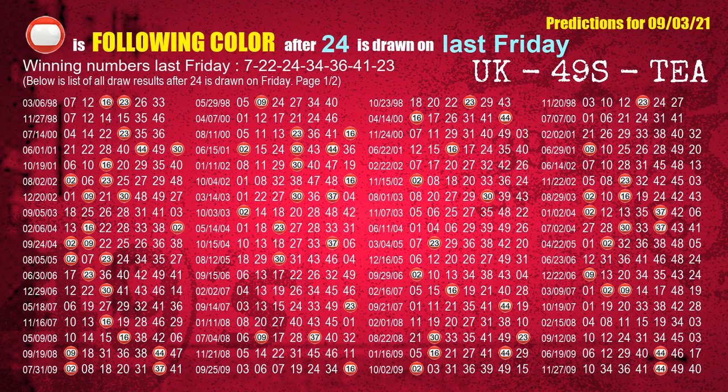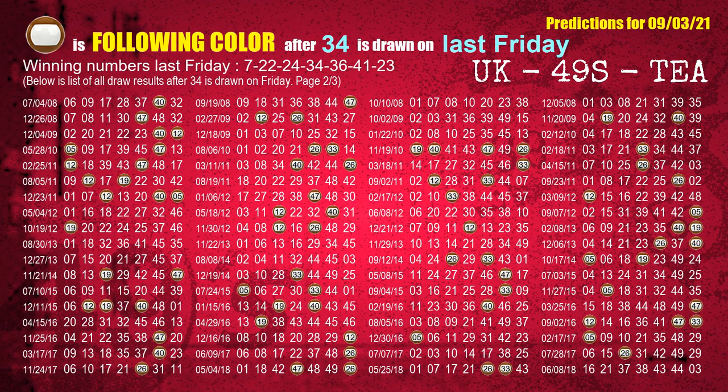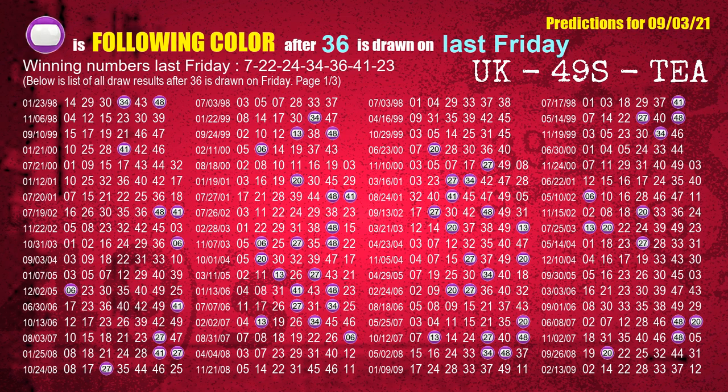The third winning number last Friday is 24. The most frequently following color is red, when 24 is the winning number on last Friday. The fourth winning number last Friday is 34. The most frequently following color is brown, when 34 is the winning number on last Friday. The fifth winning number last Friday is 36. The most frequently following color is purple, when 36 is the winning number on last Friday.